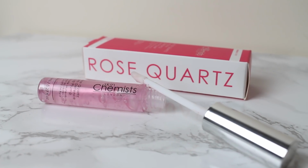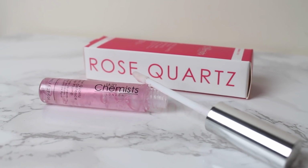Okay, so next up we have something from the brand Skin Chemist London. I've never actually heard of this brand before, so it should be exciting to try out. This is a Rose Quartz Youth Defense Lip Plump. So it says here it's for boosting, plumping and for glowing lips. So yeah, let's have a look at what the actual packaging of the product looks like. So quite cute, simplistic, minimalist packaging. I love that it's also a sort of clear looking lip gel, so I guess it's quite nice.